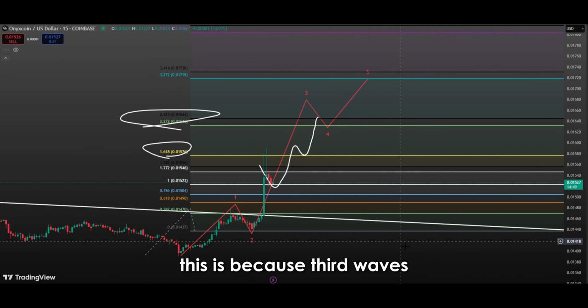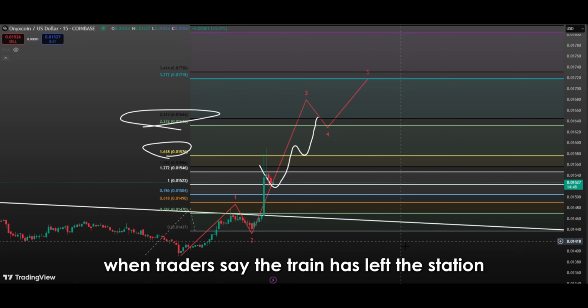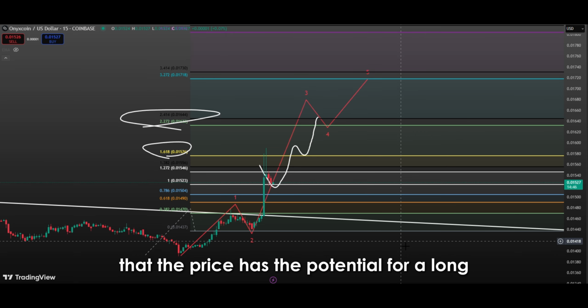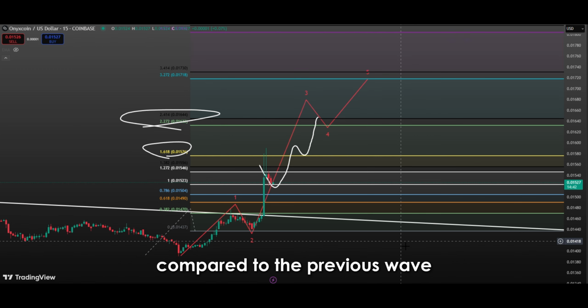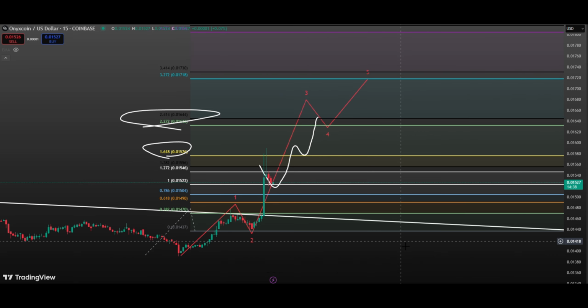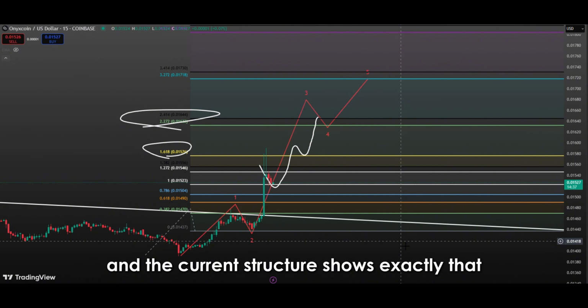This is because third waves often represent periods of peak market euphoria, when traders say the train has left the station. This indicates that the price has the potential for a long-lasting uptrend. Fibonacci extension levels are used in technical analysis to estimate how much higher the price can go compared to the previous wave. Particularly high levels such as 2.272 often occur during strong market trends. Reaching these levels requires strong momentum in the market, and the current structure shows exactly that.